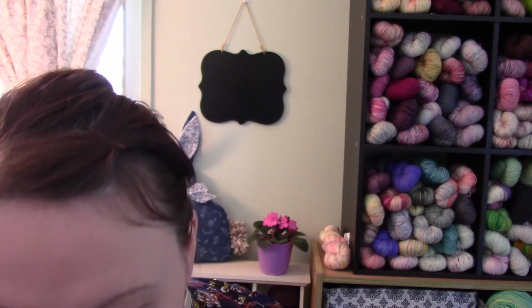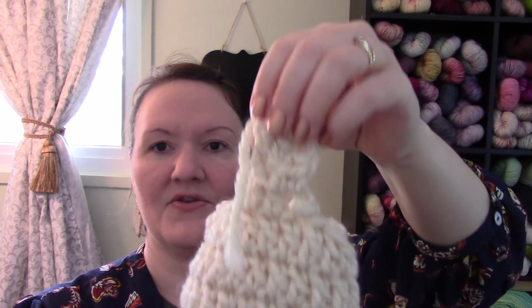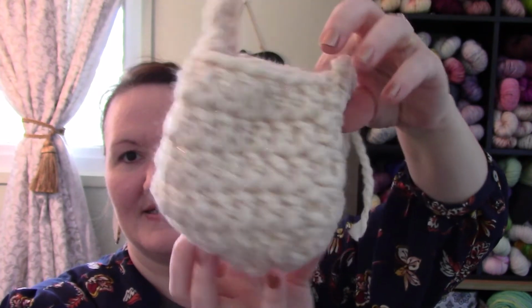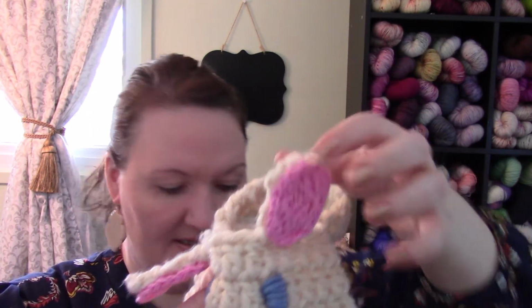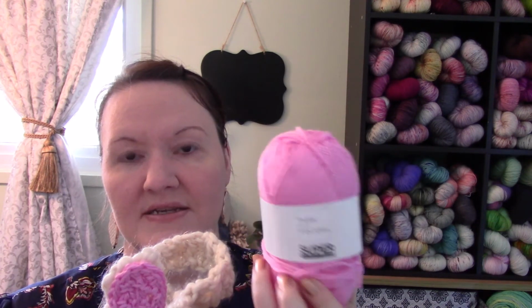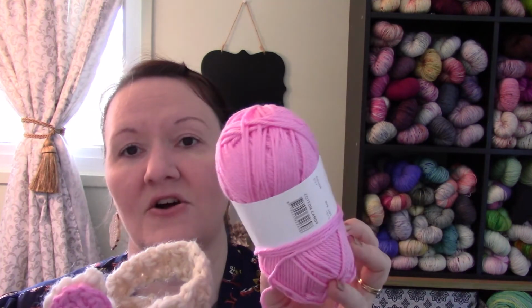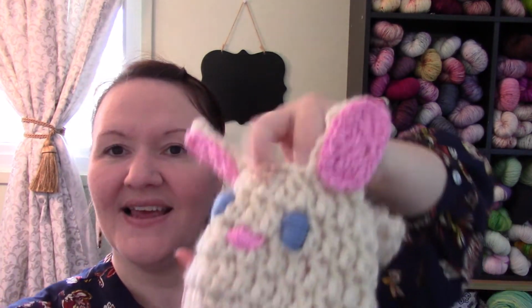So yeah, this is my second basket, and I've got one ear finished. I've got to make the other one, but the main body of the basket is done, but I haven't weaved in my ends yet. And then for the inside of the ears, I just used this Yarn and Colors mercerized cotton, and I just had this in my stash. I don't even know where I got it, but this is called Cotton Candy. So I used that for the ears, and for the nose too.